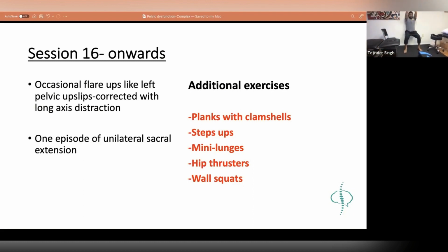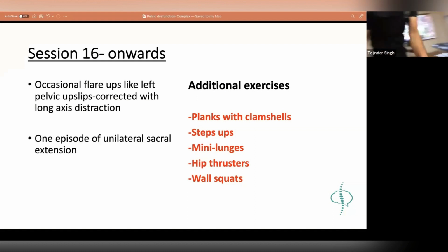You can activate upper extremity activity or anything. You can hold a weight just to activate the upper core, obliques. You can add D1 patterns, D2 patterns with it. You can be creative with this exercise, but the idea is to improve glute activation and glute endurance primarily. Okay, you can sit here.